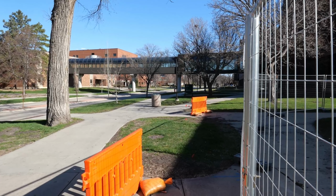NDSU campus has some interconnected buildings, a couple of them underground, a lot of them above ground, which in the winter kind of makes sense. You know how winters are in Fargo. They're awful. And some interesting architecture. This is an architectural building.